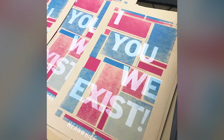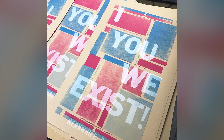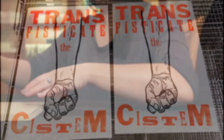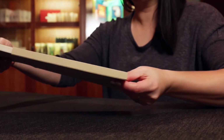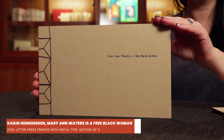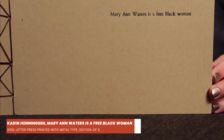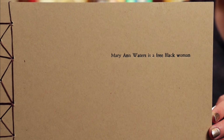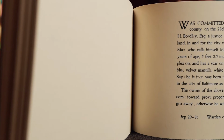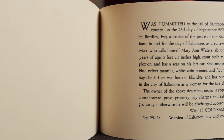Kaden Henningsen is the owner of Meanwhile Letterpress, a trans and queer owned and operated letterpress collaborative whose active mission is fighting erasure through print culture. Mary Ann Waters is a Free Black Woman is a flip book that rushes the past forward and corrects a historical wrong. This book begins with the complete text of a pickup notice printed in an 1851 newspaper.